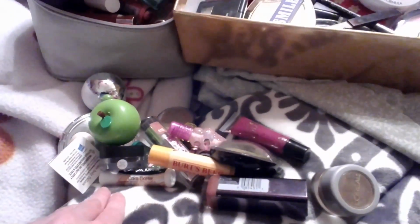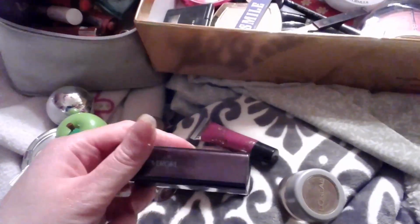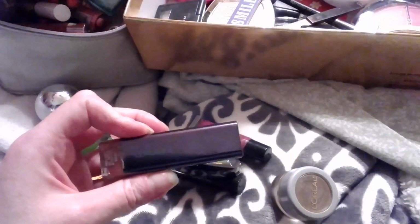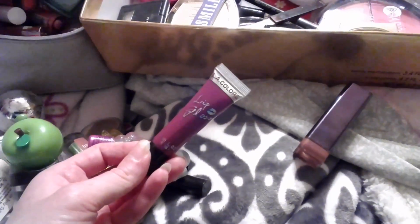So, anyways, this is what I'm getting rid of. I have this lipstick, and it's by CoverGirl, but I've had it forever. And I'm not really crazy about the color of it on me, so I'm no longer going to keep that. I've had this forever. It's just way too dark. I don't think this is expired, so I may see if my mom wants that one.